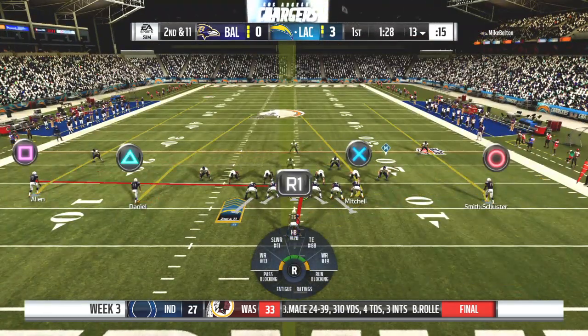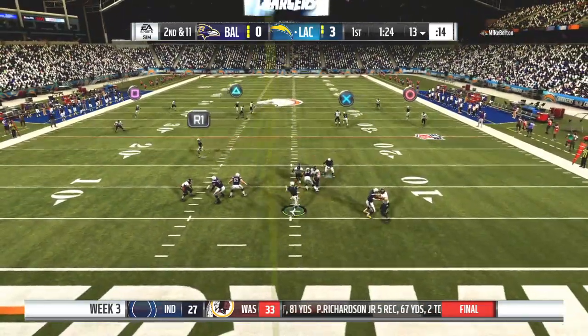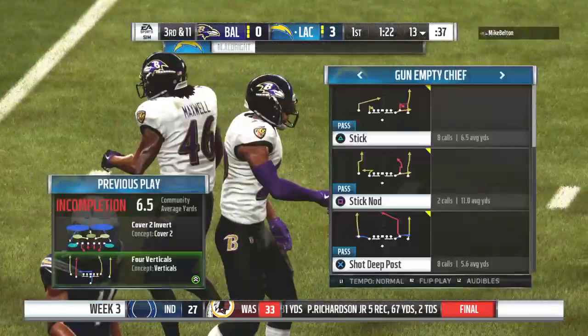All right, now, lucky 56. Back to throw here. He's going to fire one deep over the middle. And both guys were there, but it falls incomplete.